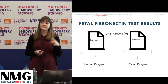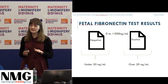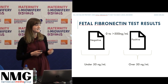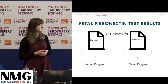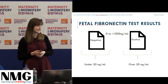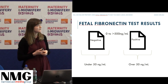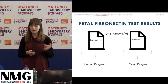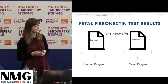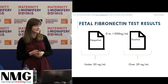So you've got your swab test, you've discussed it with your colleagues, you've decided to run it through the analyzer machine. So you run it through the machine, and in 10 minutes you'll have a result, and it will either tell you that the result is negative or positive if you're using one of the old qualitative machines. And negative and positive basically means that the result is either under 50 nanograms per milliliter or it's over 50 nanograms per milliliter. But there are some new tests which are now out, and I'm sure some of you are probably using them already, which instead of just telling you negative or positive, tell you the actual concentration of fetal fibronectin. So these results are called quantitative results rather than qualitative results. And the quantitative results give you a fetal fibronectin result from 0 to 500 nanograms per milliliter.